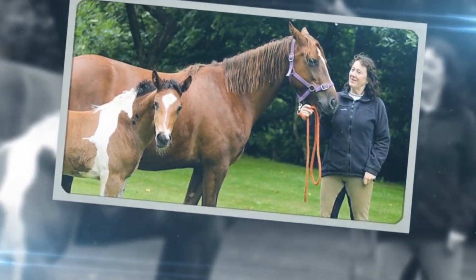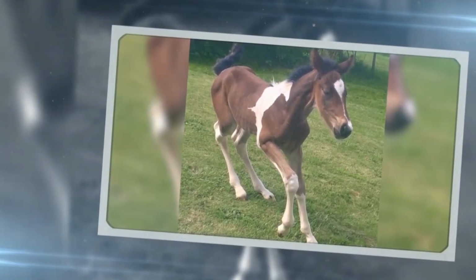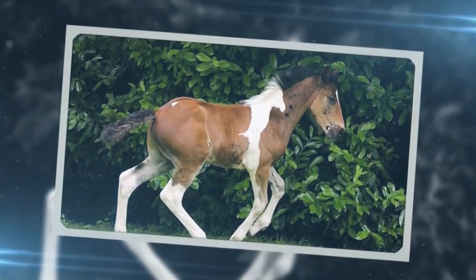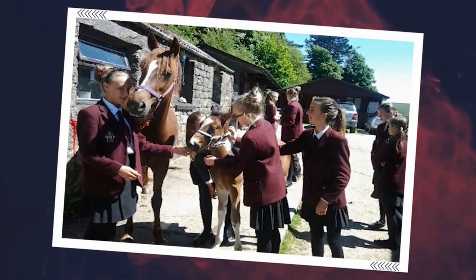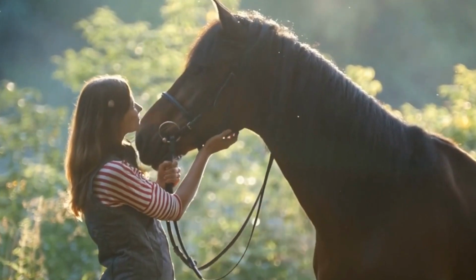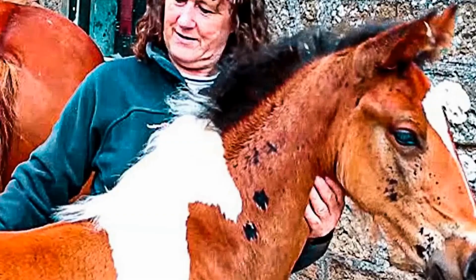The pattern is such a work of art that Wendy named the foal Da Vinci, Vinny for short, after the famous artist. He currently lives at the riding school where children can interact with him to learn more about horses and what it means to take care of them. And although she might not have wanted him to begin with, Wendy sure is glad now that he is here.